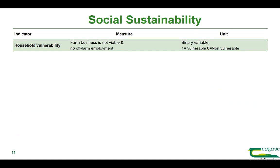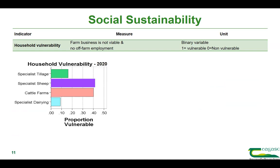So looking at vulnerability, what's the definition? Well, it's a 2-pronged one. If the farm isn't economically viable based on the definition outlined under the economic dimensions, and there's no off-farm employment, then the household is regarded as vulnerable. When I say no off-farm employment, I mean the spouse or the farm holder. So you can see it's kind of the reverse of what we saw on the economic dimensions, and that 40% of the cattle and sheep farms are regarded as vulnerable. It's less than 8% of dairy farms and about 15% of tillage farms.